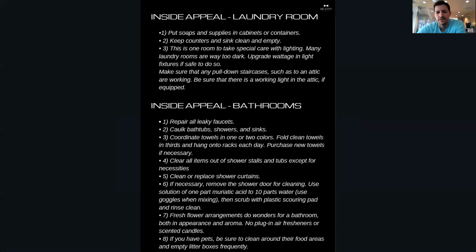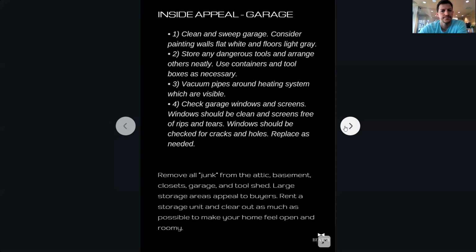Fresh flower arrangements do wonders. You can put fake flowers in there if you have them. No plug-in air fresheners or scented candles, just because it mixes the smells up. If you have any pets, be sure to clean around their food areas if they were in the bathroom.